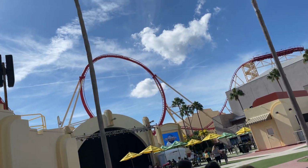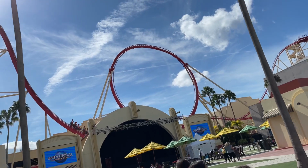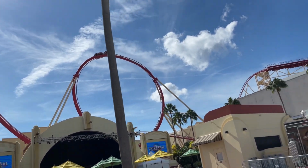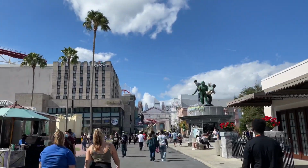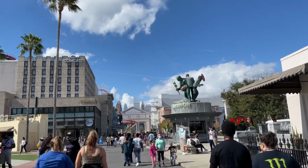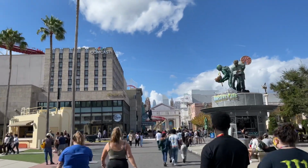Oh yeah, we've made it inside Universal Studios Florida. Rip Ride Rocket, there it goes. It is a gorgeous day out today. Oh yeah, it honestly feels like late spring, early summer. It's actually not humid, it's just a tiny bit. But oh wow, it's just so nice outside.